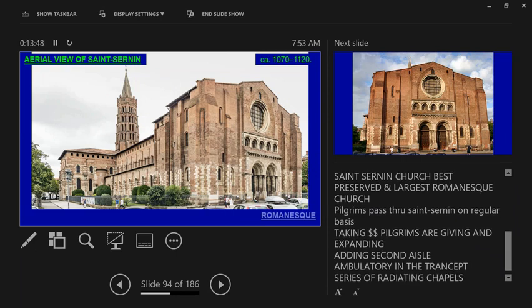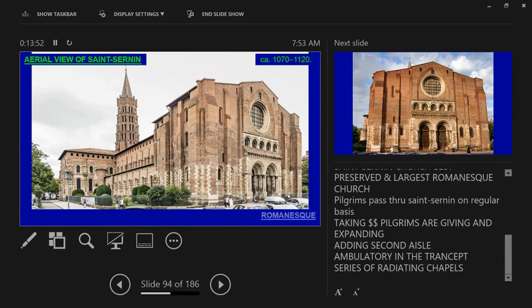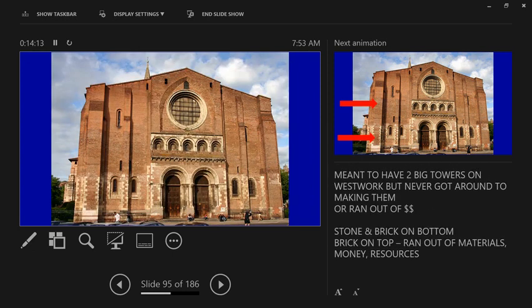St. Cernan Church is the best preserved and largest Romanesque church. Pilgrims pass through St. Cernan on a regular basis, and they were able to expand on the church. Notice that there are no two towers in the front, but you can see the tower that is in the crossing.